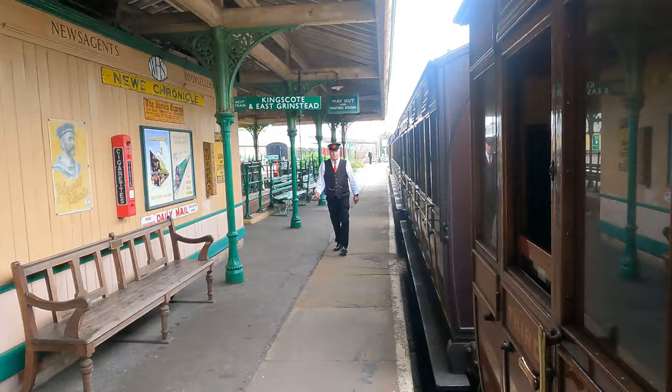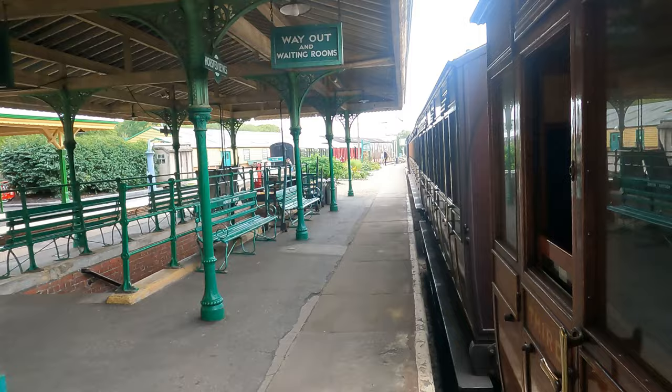Well, for me, the day needs to come to a close, so I step aboard the next southerly service back to the park.